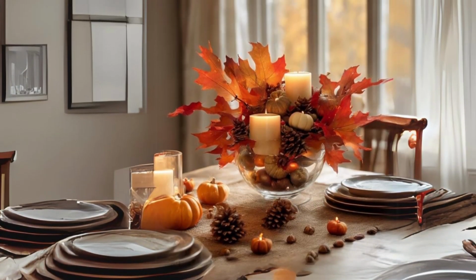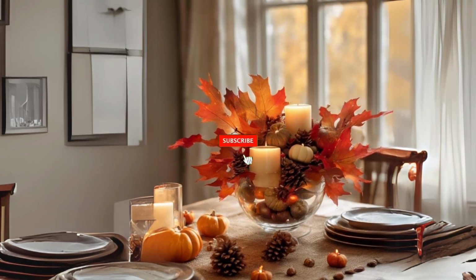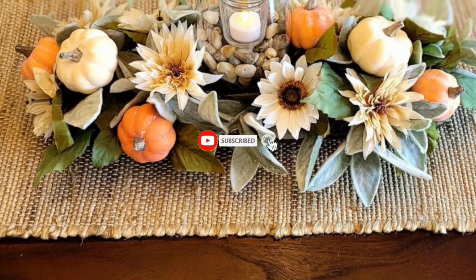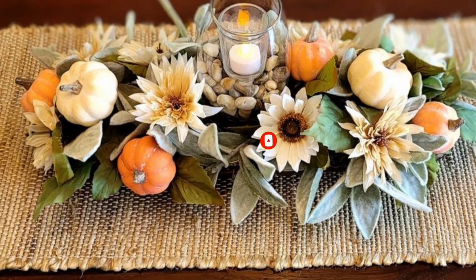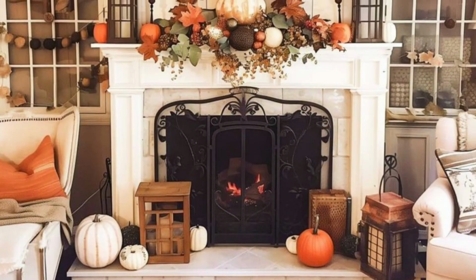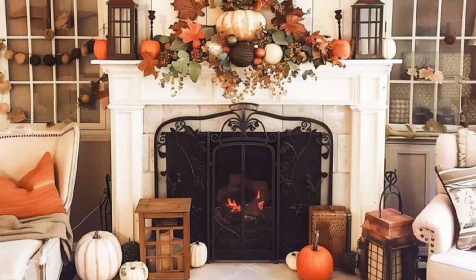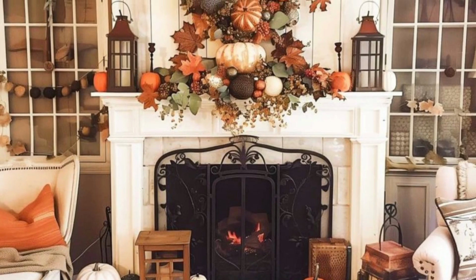Fall is a wonderful time to bring warmth and coziness into your home, and you don't have to break the bank to do it. In this guide, we'll explore 25 cool and creative ideas to spruce up your space using items you may already have or can easily find. These ideas are simple, effective, and perfect for those looking to decorate on a budget.